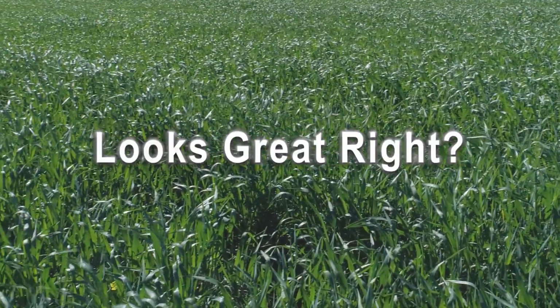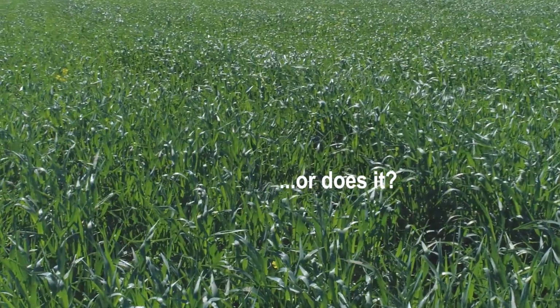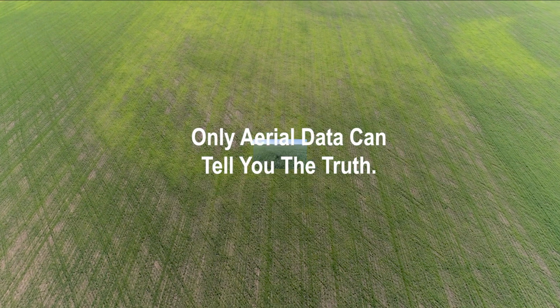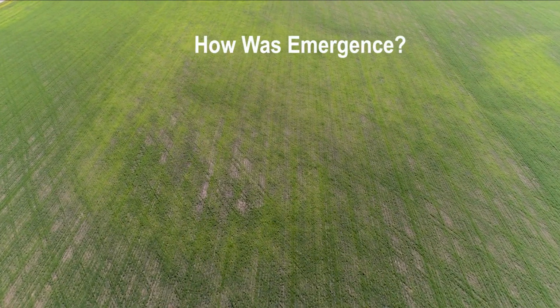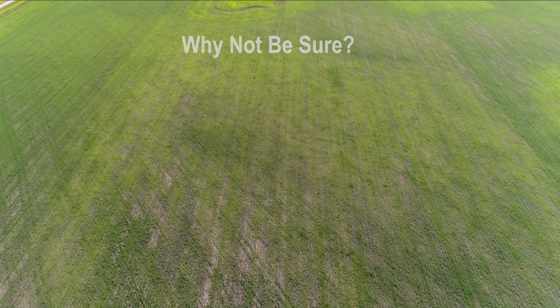From the roads, we look at crops, and this one looks great. Or does it? It's impossible to get an accurate understanding of the state of your crops from roads or even spot field scouting. The only possible way is to fly over with a camera which is high enough resolution to give you an accurate picture.